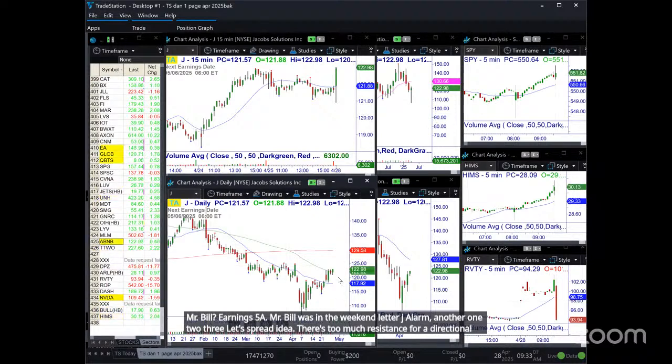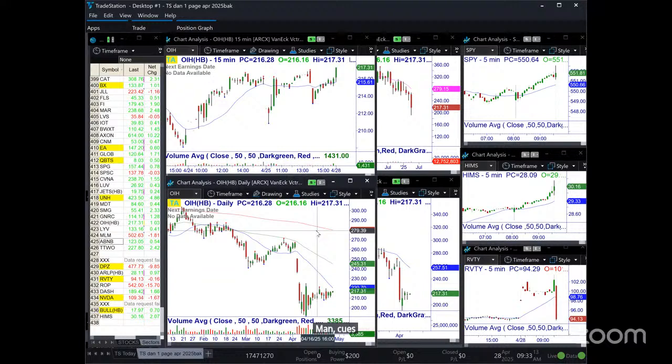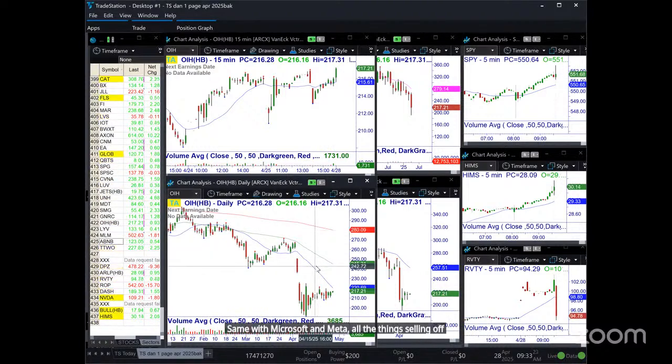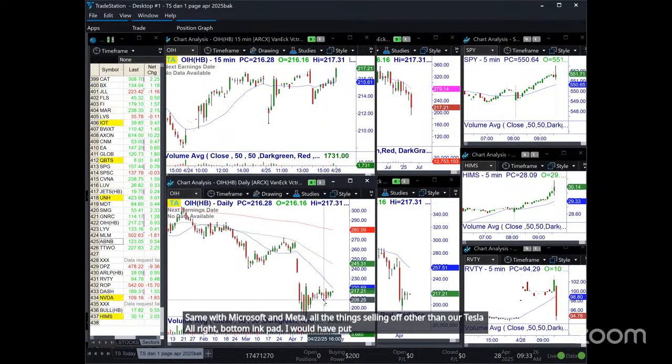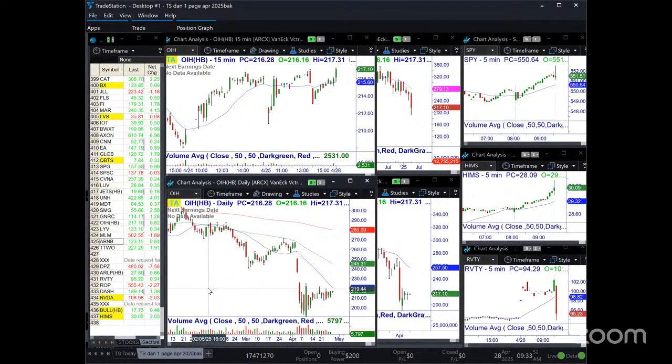All right, this RVTY bottom right, no interest. OIH alarm. Man, Qs are actually relative weakness here. Netflix tanking. Netflix nasty reversal on the 15. Same with Microsoft and Meta, all the things selling off other than our Tesla. All right, bottoming pattern. I would have put this in the weekend letter, OIH put spread, but the stupid spreads were asinine. But let's take another look at it. Be way behind here. All right, so RVTY, forget about it.